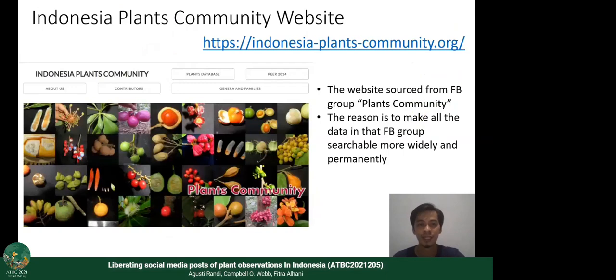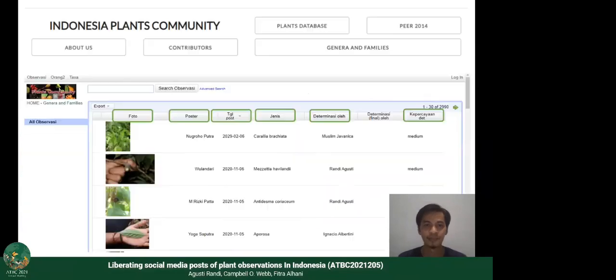This is the homepage of the website, IndonesiaPlantsCommunity.org, the same name because the website is sourced from the Facebook group Plants Community. The main reason is to make all data in the Facebook group searchable more widely and permanently. It's just a simple website, and everyone can explore it.